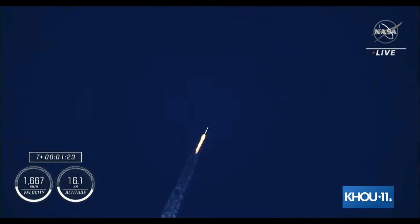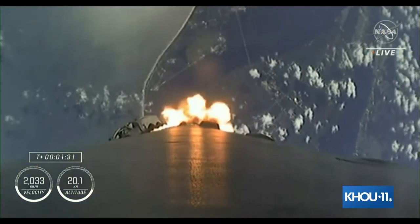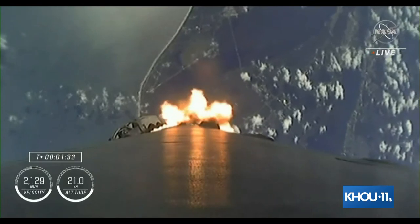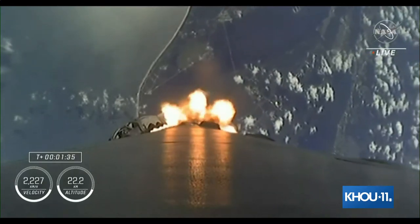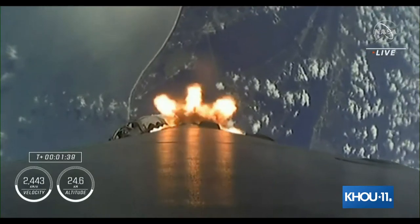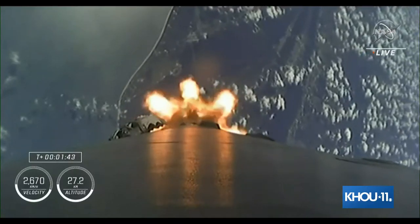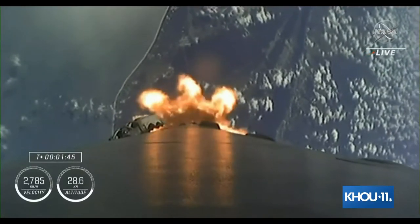Stage 1 Bravo. Copy, 1 Bravo. That call out for 1 Bravo means we're in the second and final abort mode for the first stage, continuing to get good performance. The crew is already pulling over 2 Gs. And next up is going to be a couple of events in rapid succession. First will be engine chill on the second stage Merlin vacuum engine.